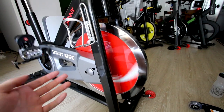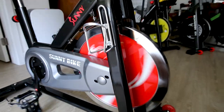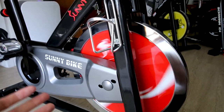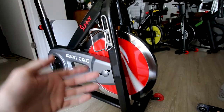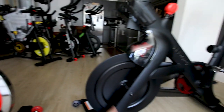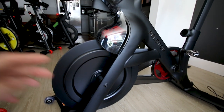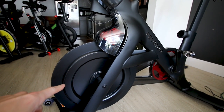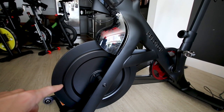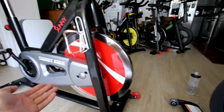This Sunny Bike comes with a massive 49-pound flywheel, and this is one of the things that really intrigued me about this Sunny Bike when I first bought it. This flywheel is much more massive and heavy than any of these other flywheels, including the Peloton Bike Plus, which, based on my research, everything that I could find says has a flywheel of 38 pounds, versus 49 pounds on the Sunny Bike.